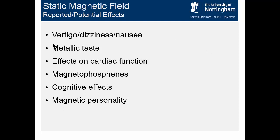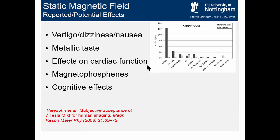There is a list of these which we'll come to touch on, well, most of them, maybe not that one. Let's put this in the context of some recent work looking at the subjective perception of being scanned at 7 Tesla. This is the first paper from the Essen group, where 100 subjects were asked to report the sensations they noticed during a variety of 7 Tesla scans.